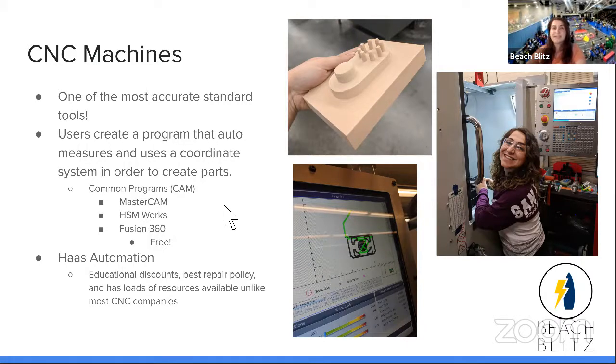Haas Automation is a CNC company. They make CNC machines. Actually, I had an internship there a couple years ago. They have educational discounts and the absolute best repair policy there is for CNC machines. They have loads of resources available, unlike most of the CNC companies you'll see, because they specifically are geared towards people who are new in CNC machining.